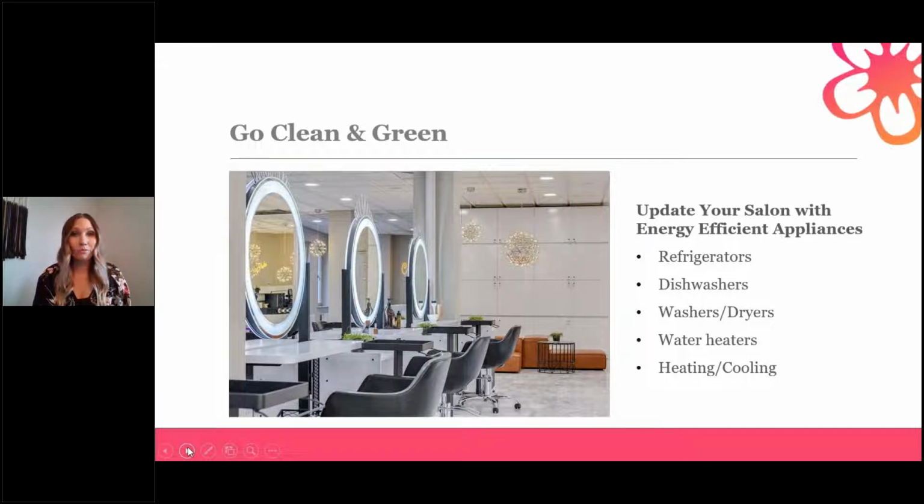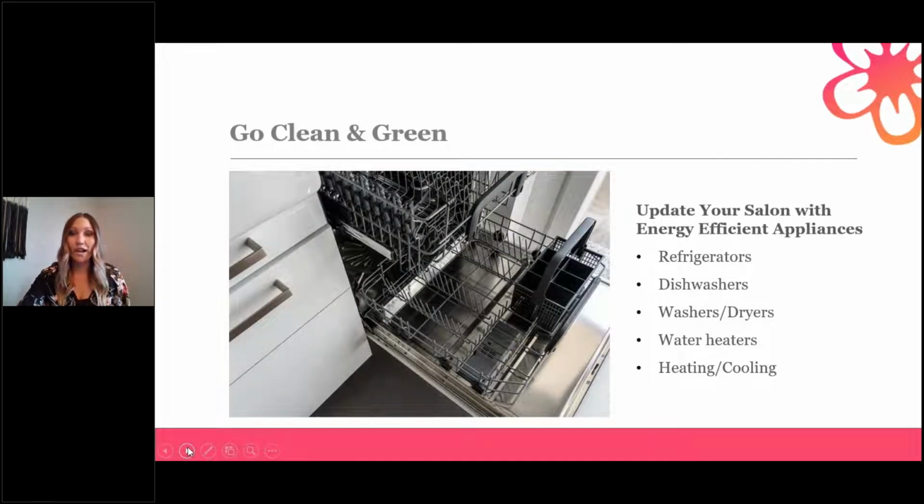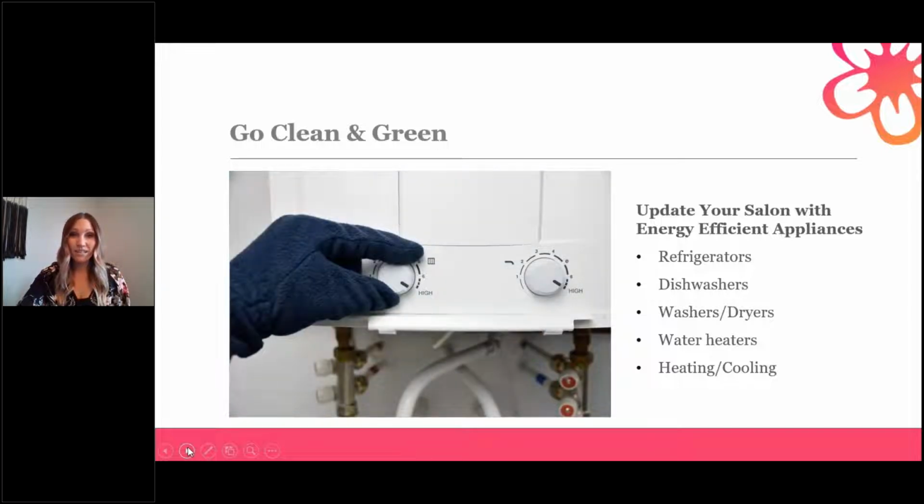Whether you're building a brand new salon or updating your current salon, you want to consider swapping out some of your major appliances for a more energy efficient version. As much as your refrigerators, washers, and dishwashers are workhorses, they really tend to drink the electricity. The same thing goes for your water heaters. Some versions will help to heat the water quicker and more efficiently, and many have a faster recovery time.